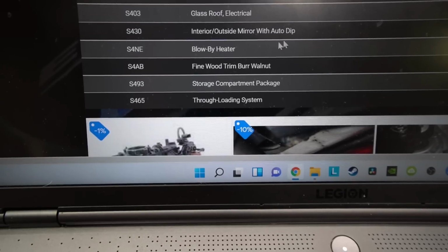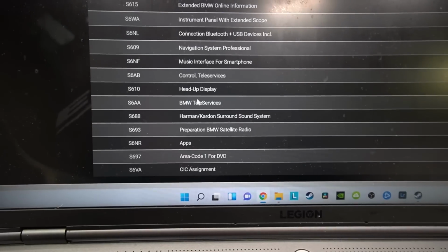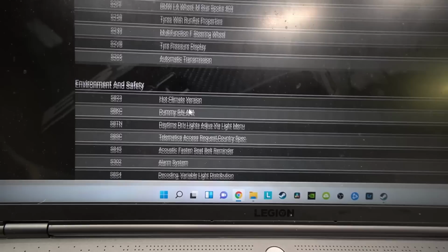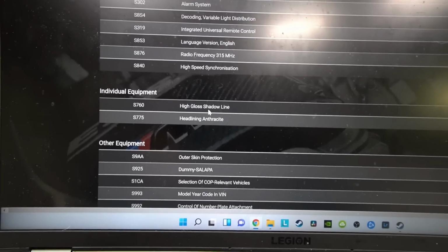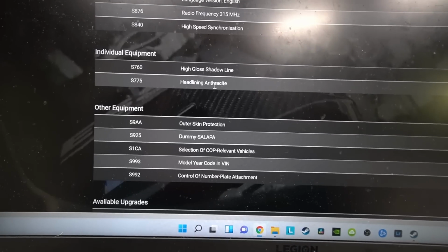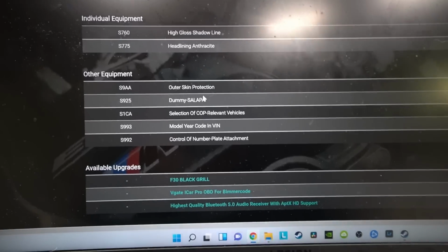Look at that. We have fine wood trim, burr walnut, sport seats, heads-up display, Harman Kardon surround system, adaptive headlights, range sensor, xenon lights, light package, automatic transmission. As you can see, I don't have the sport transmission. High gloss shadow line, black headliner, guys. We'll walk around the car.